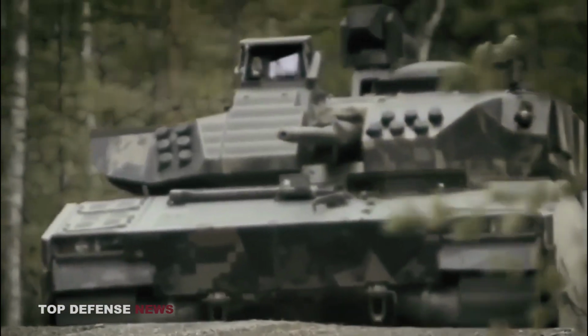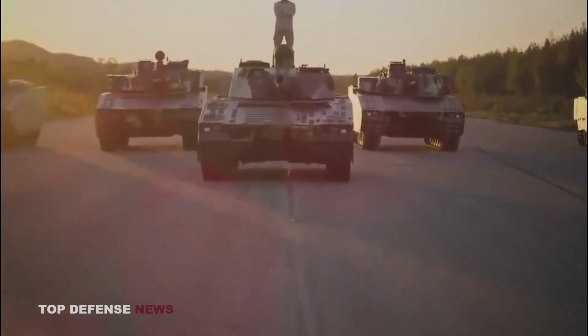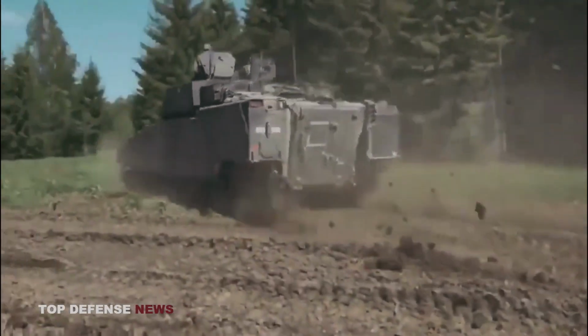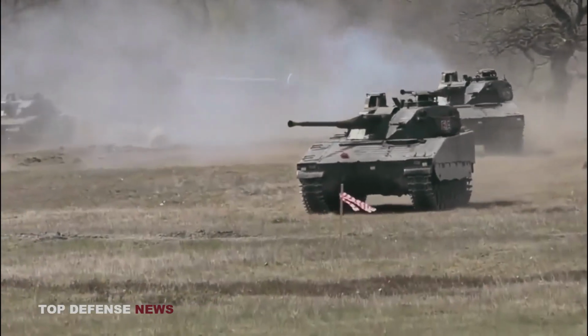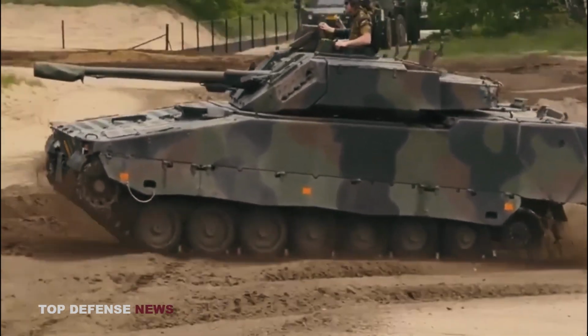The Combat Vehicle 90, CV-90, also known as the Stridsfordon 90, Strf-90, is a family of armored combat vehicles developed by Saab Bofors Dynamics of Karlskoga, Sweden, and BAE Systems Land Systems Hägglunds, formerly Alvis Hägglunds, of Örnsköldsvik. Land Systems Hägglunds built the CV-90's chassis, and Saab Bofors supplied the turret.